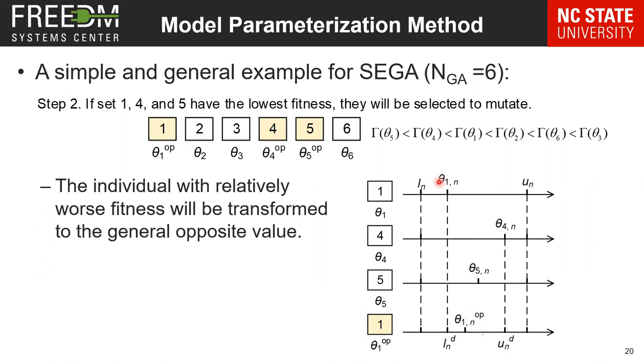The reason why we do that is that by doing so, the genetic algorithm can have better searching performance. Also, we are using the existing knowledge for this parameter, because we are not using the original lower bound and upper bound. We are using the existing values as the new lower and upper bounds, so that the algorithm can have a higher chance to converge to a stable value. This is one of the innovations of this paper.